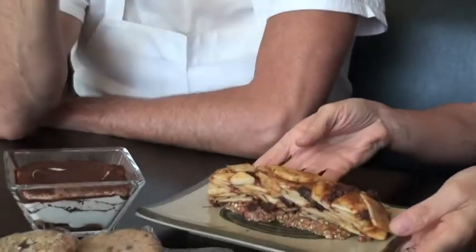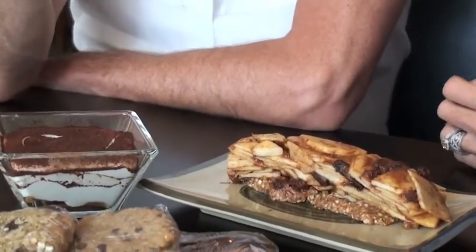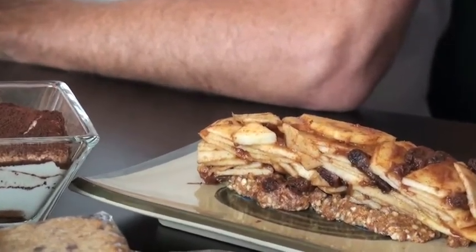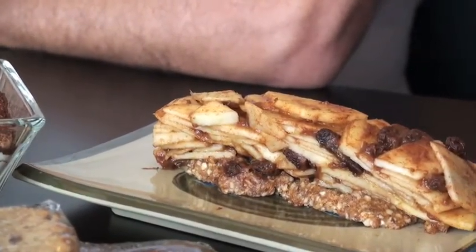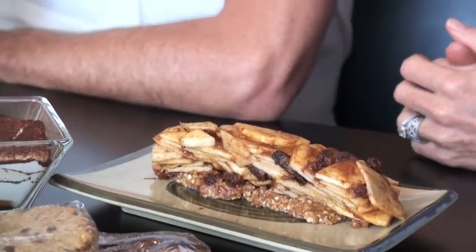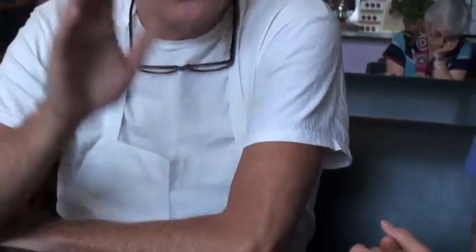And so we serve that with a cashew whipped cream. Isn't that awesome? Which is really tasty. And once again, no sugar in that. It's vanilla bean powder and dates that I blend with the oranges. And then the cashew whipped cream is just cashews and soaked dates. Awesome. So sugar-free and vegan and raw.